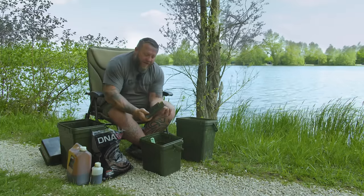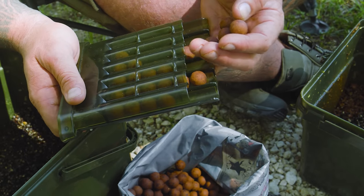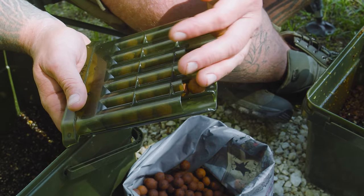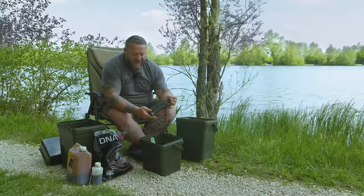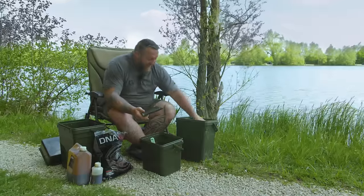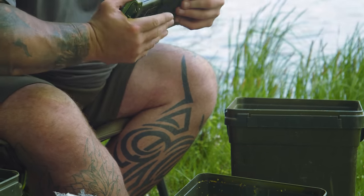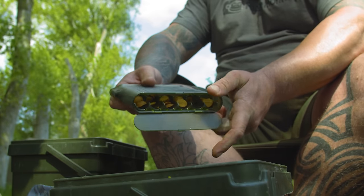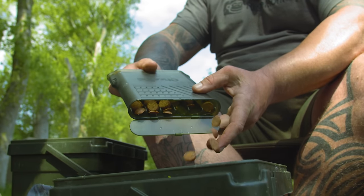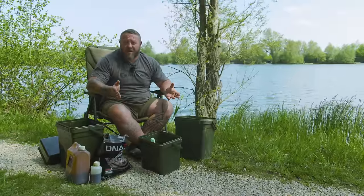Very simply, grab a handful of boilie, tip that in. There isn't anything quicker to make halves than this thing. It's fantastic, I absolutely love it. Very simply, put the blade in like that, push it down, and then you end up with a load of lovely chops coming out the back. Put it away. So that's my bait in a nutshell. Really, really simple to make, very quick to make, and the carp absolutely love it.